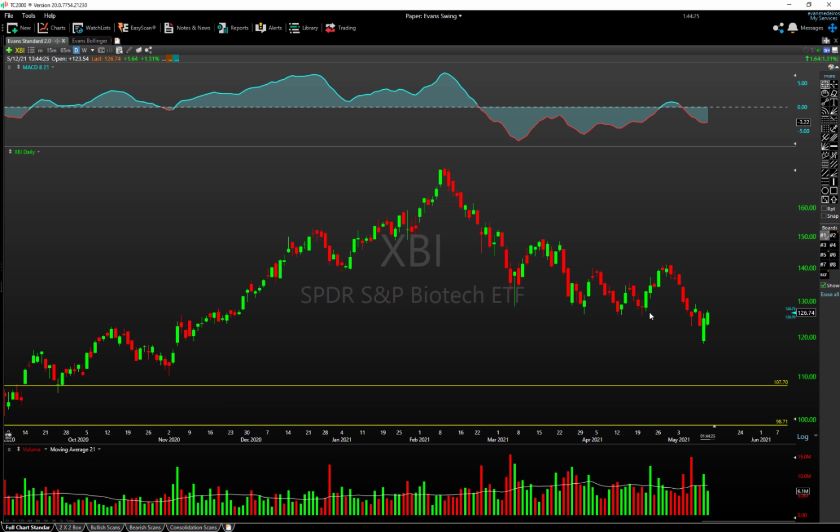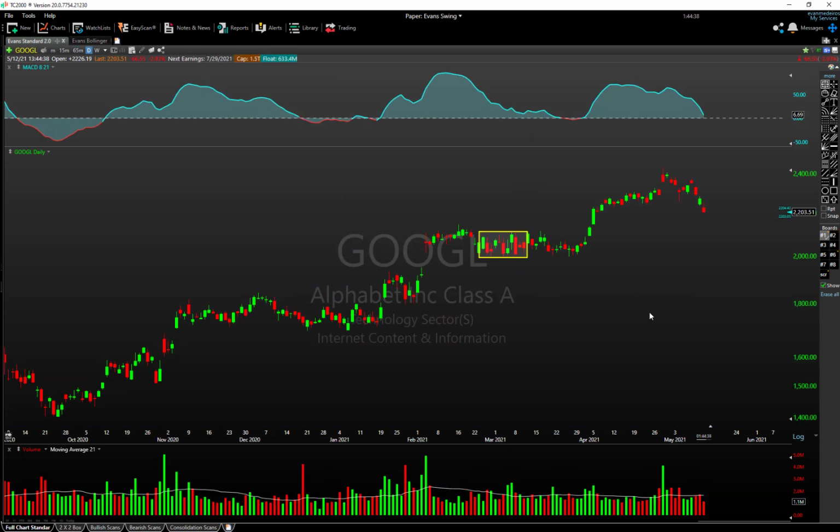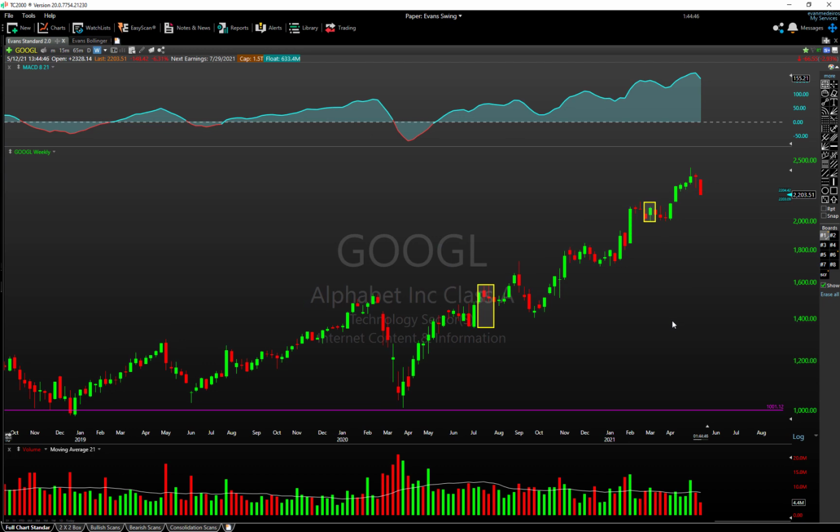Now, most of us like to trade the technology names. So what to do at this point is to look for those stocks that are still holding up, that are still showing some relative strength, that look good from a longer term perspective. So let's take a look at Google here. Google in the short term looks a little rough, but let's throw this on a weekly chart and you can see, okay, we've got a nice uptrend here. So we've got tech, we've got an uptrend. This is definitely a leader in this space.